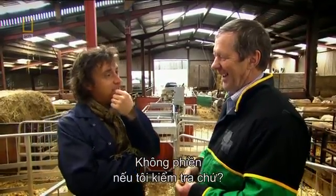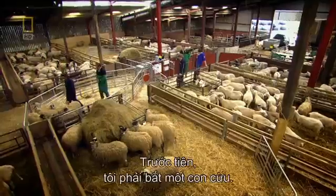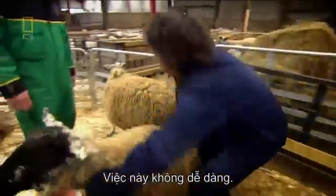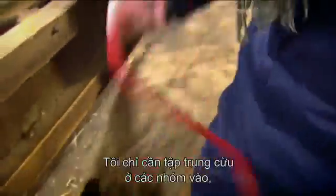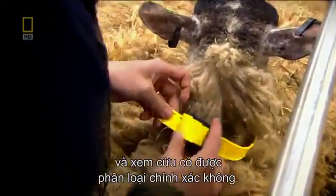You'll excuse me if I test it a little bit. I just had a devious idea for something I'd like to do before we mix them up. Well, that's to be expected. First, I have to catch a sheep, which actually isn't easy. I want to check this machine is reading the microchips and someone isn't herding the sheep by looking at the collars. The only thing to do is mix up some collars and see if the sheep are still sorted accurately.